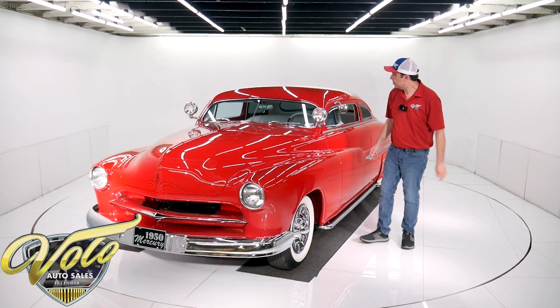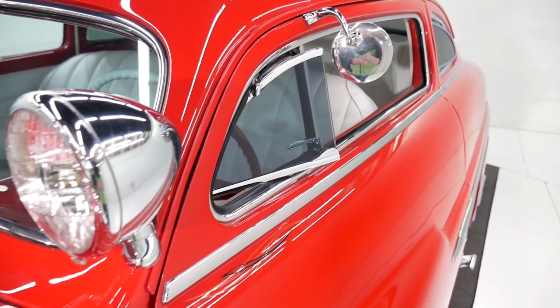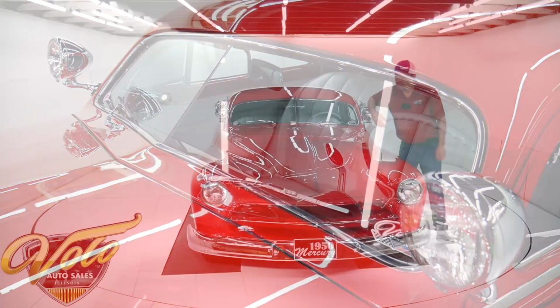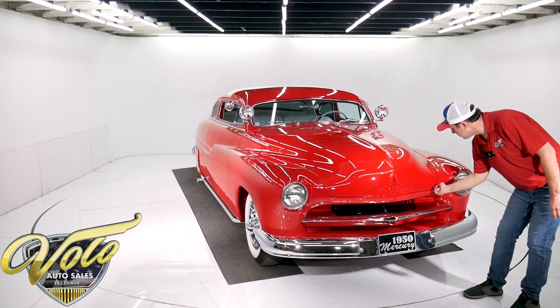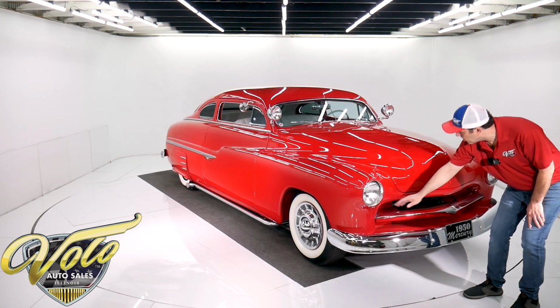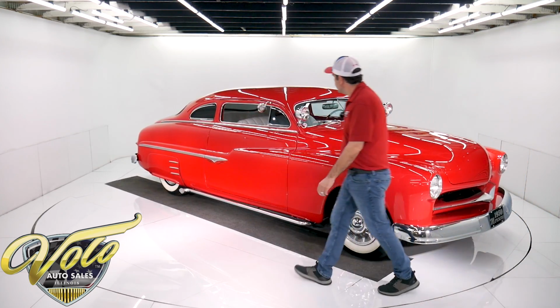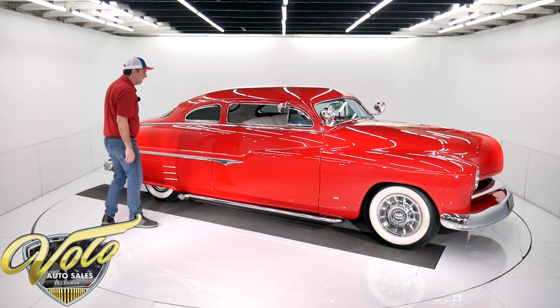Not on this car. It's got spotlights. Even the glass is tinted. It's V-butted in the middle where the glass comes together. That's what they call that. Look how the hood is nice and rounded, and all the trim has been removed. Custom grille, beautiful bumper. So the body's outstanding. Whoever did this did an excellent job. It's stood the test of time and proven itself.